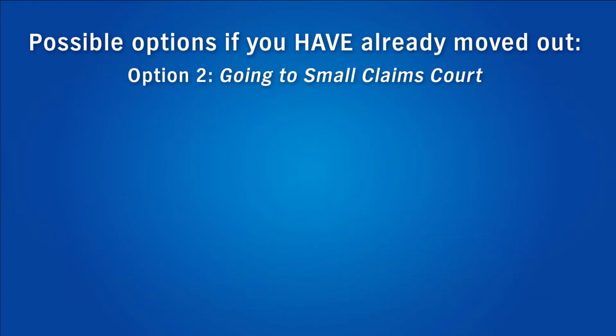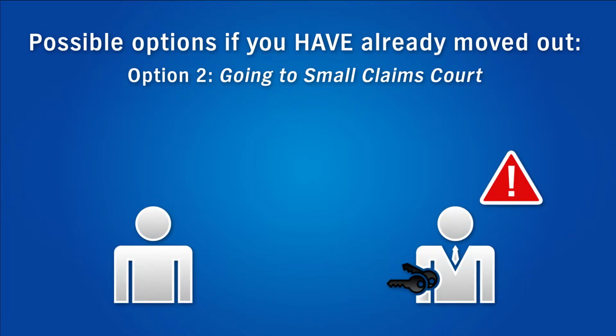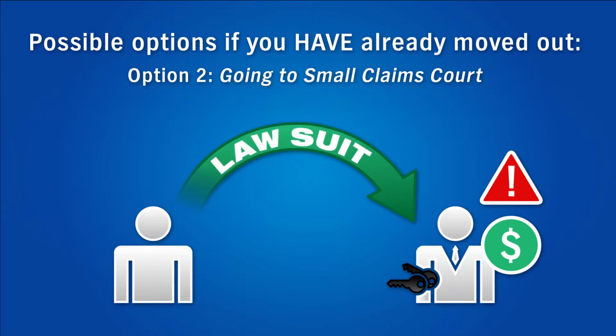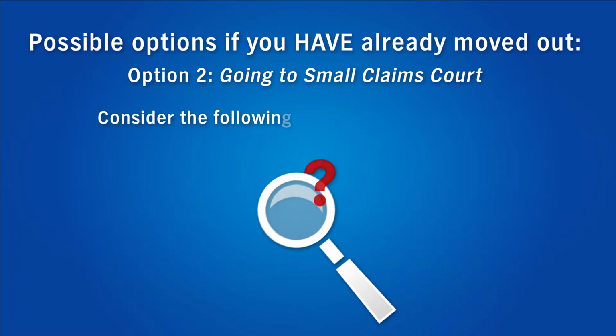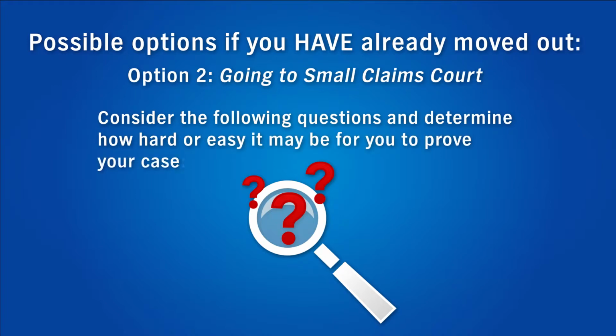Option 2. Going to small claims court. If you can prove that your landlord is wrongfully and willfully withholding your security deposit, then suing your landlord can be a reasonable action. However, small claims court is not for everyone or every situation. Consider the following questions and determine how hard or easy it may be for you to prove your case.